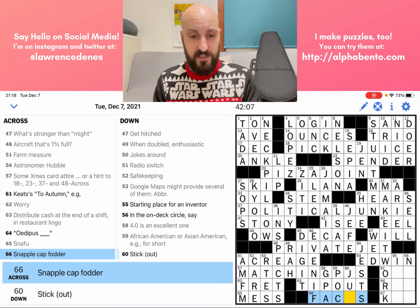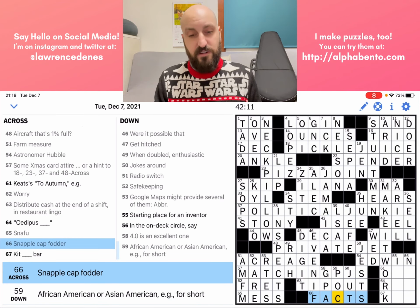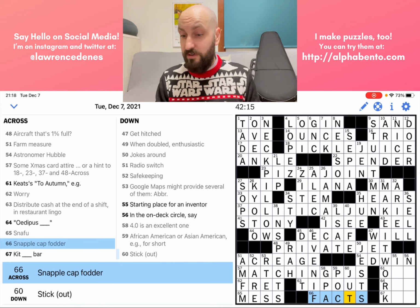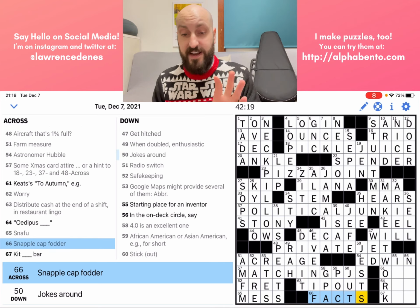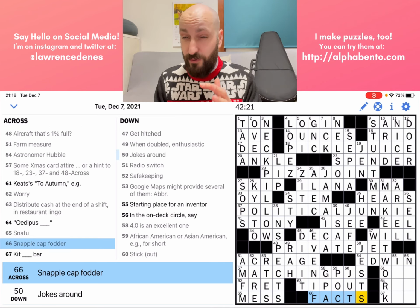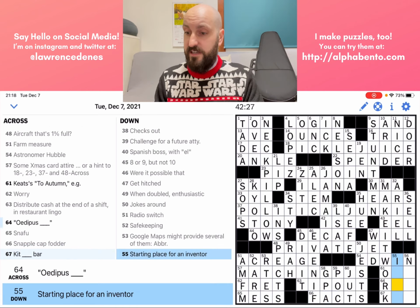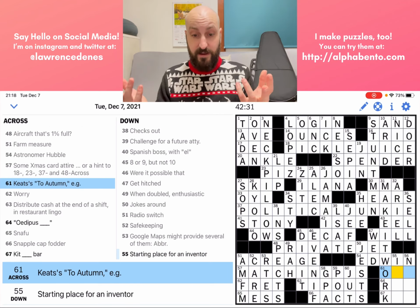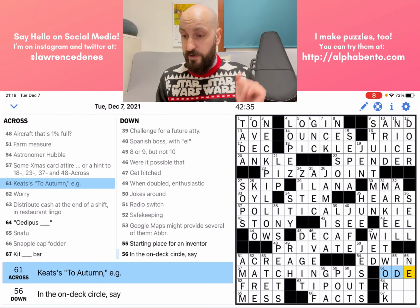What's 66 across? Snapple cap fodder. Facts. So fodder is another kind of collective noun, so it could be singular or plural. That is an ambiguous one. So facts still doesn't break the plural singular rule here, even though the clue does look singular. Anyways, 61 across. Keats's To Autumn, for example. So Keats's To Autumn is an example of an ode.